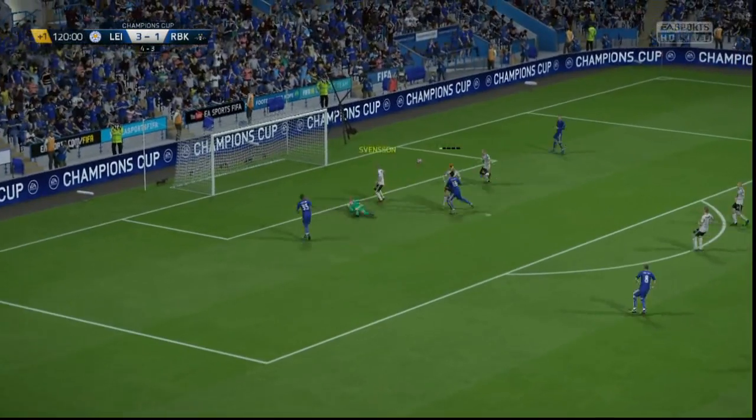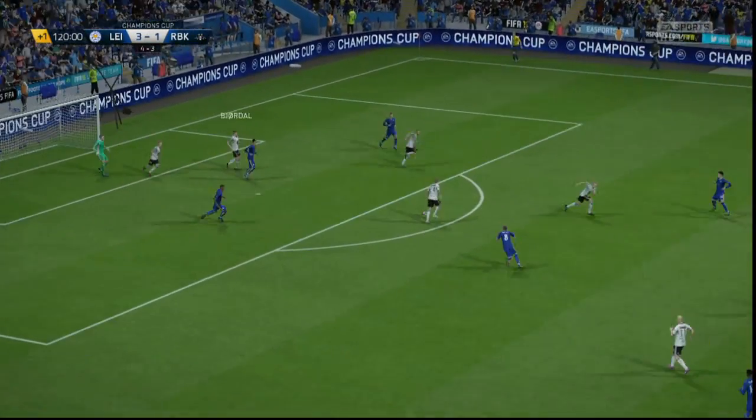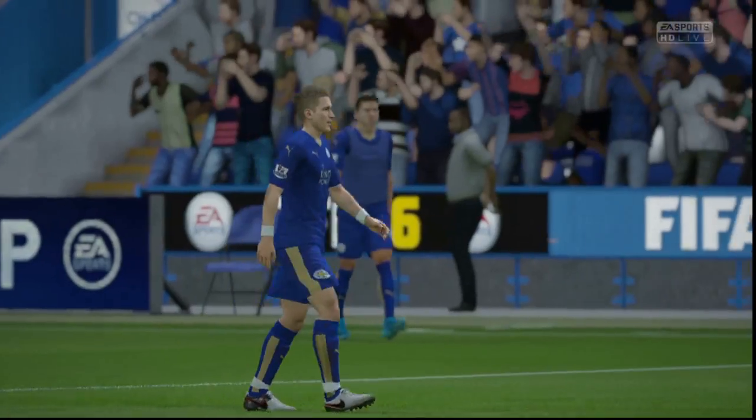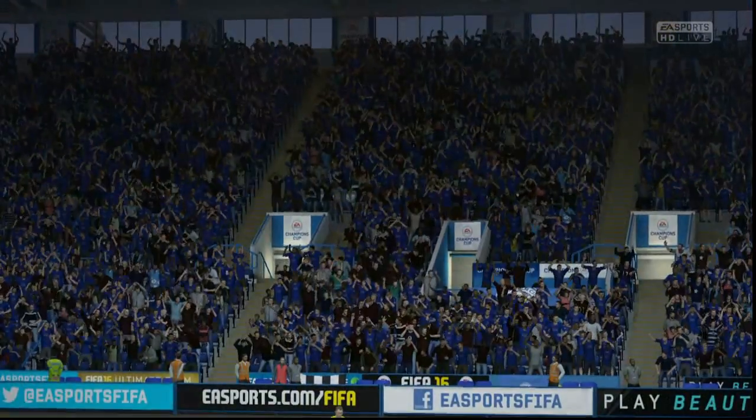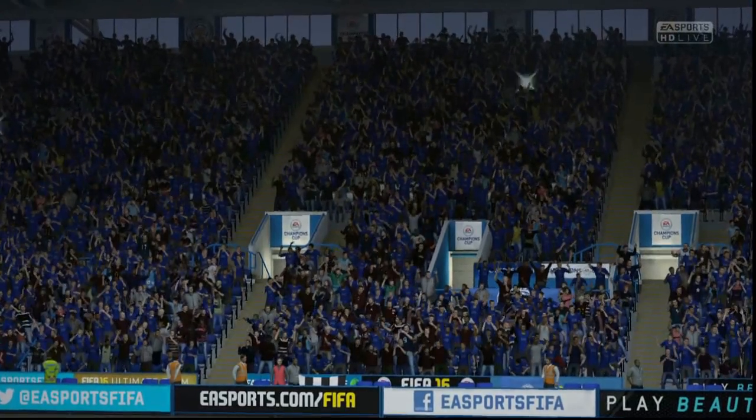That's a brilliant counter attack by Torvan though. He had a really good game creating chances. But it was Holtby who got man of the match there. Holtby shaking the hands of the opposition. And we walk out of there with the win into the group stages of the Champions League.